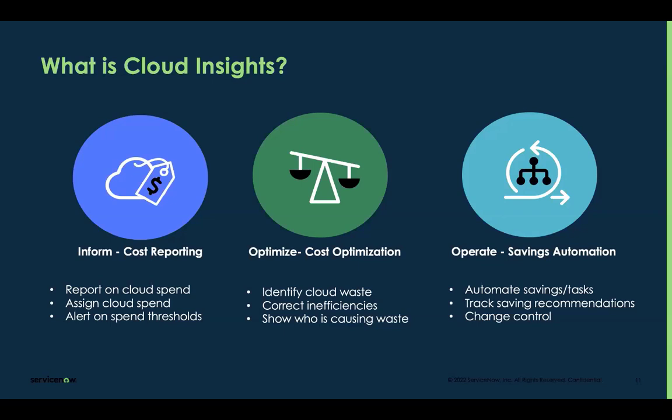Mm-hmm. And that's where the operate state comes into play, the third one on the slide deck, where you can create more and more automation so that the recommendations that you're getting to save money can be executed automatically. Or even if they're not getting automated, at least the people who are working on those recommendations to take the action have all the relevant information. They can take those actions faster and achieve those savings.